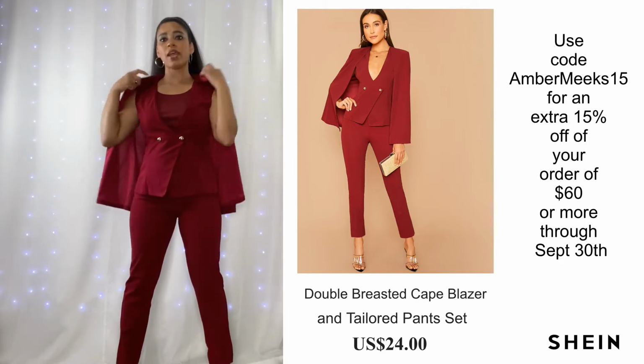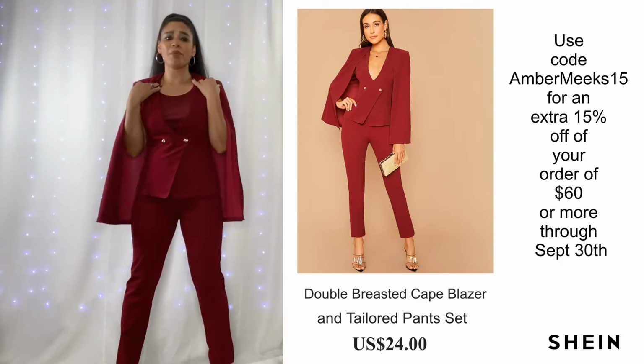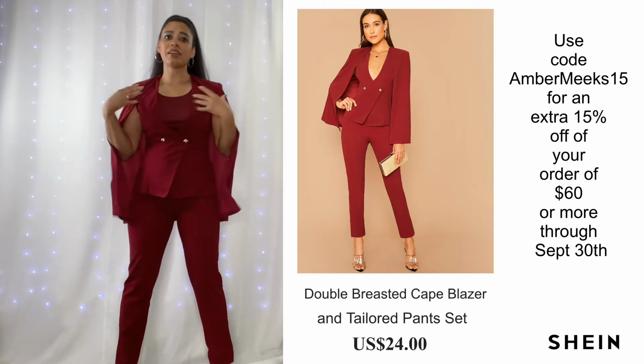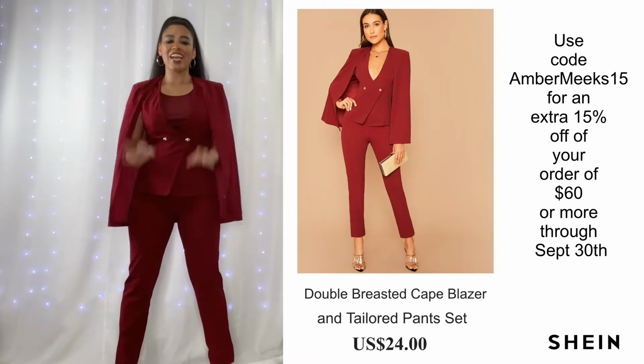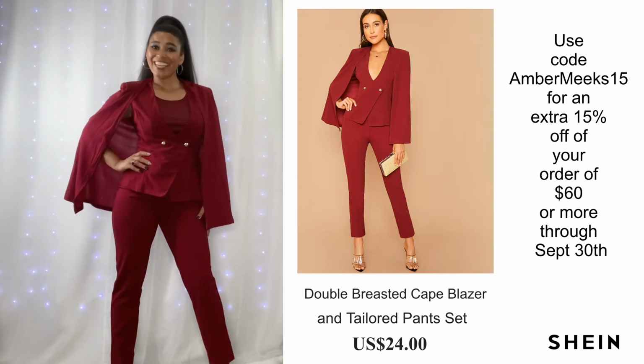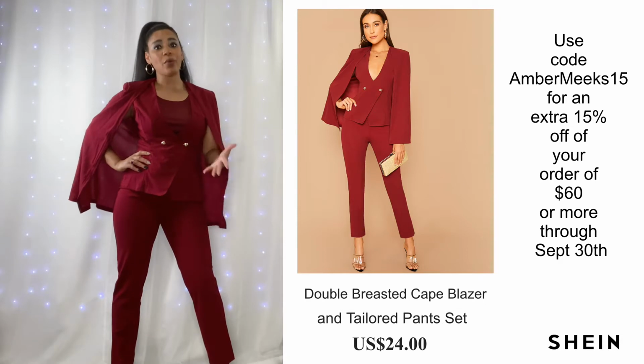If they had some way to make it stay in place, I don't know, maybe a Velcro right here or something, so I wouldn't have to worry about this coming undone, it would be perfect. But other than that, guys, I really love it. So this was a good choice. This would definitely be something that I would wear to work.